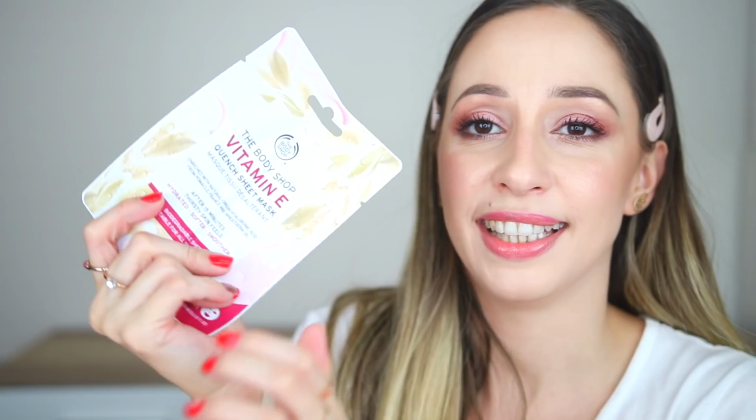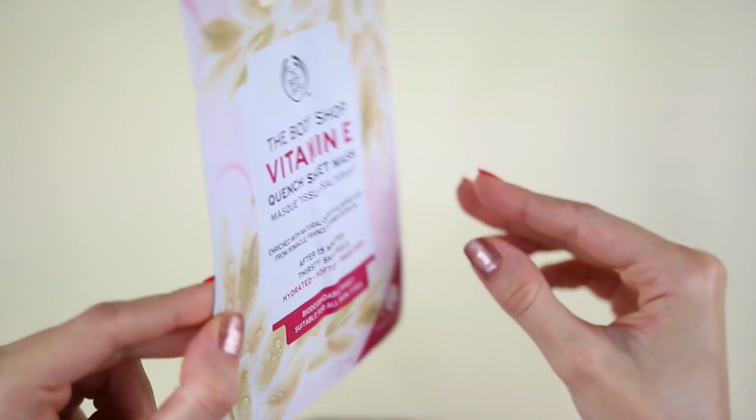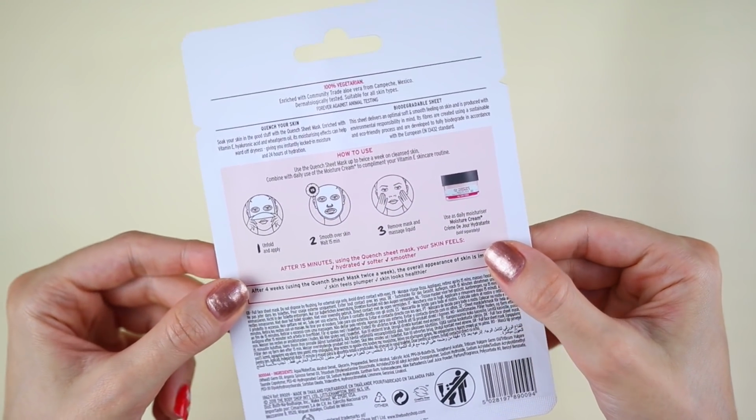So box number 18. This one here is fully packed. Oh, I'm gonna say a sheet mask. Ta-da! Found it. And this one here is a vitamin E quench sheet mask. This one is enriched with natural origin hyaluronic acid. After 15 minutes, thirsty skin feels hydrated, softer and smoother. Also, this one here is biodegradable and suitable for all skin types. This product is perfect for very cold days of winter.